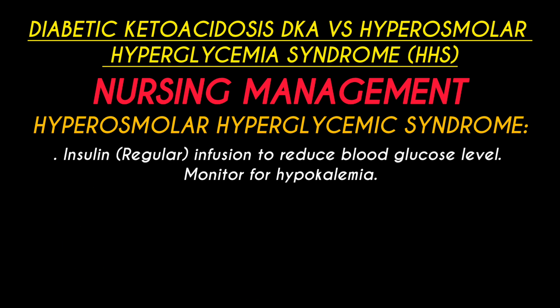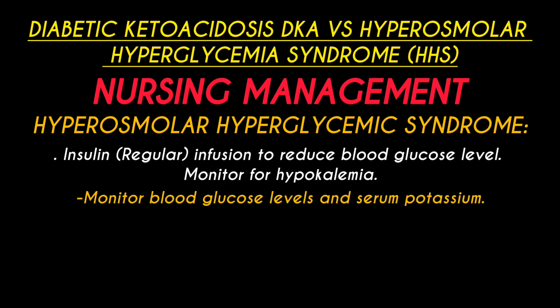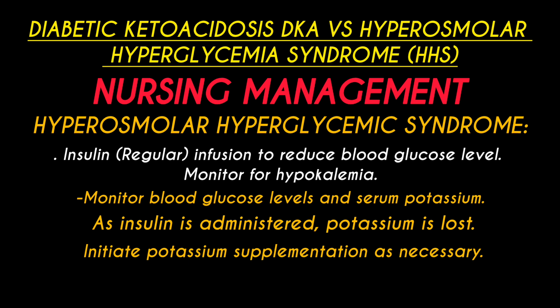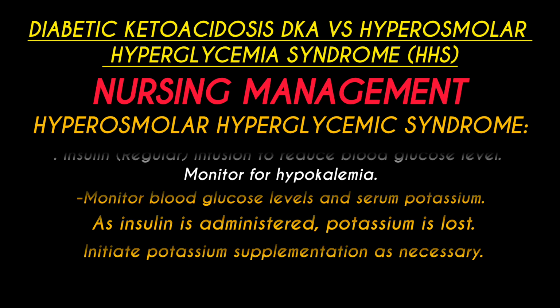Insulin regular infusion to reduce blood glucose level. Monitor for hypokalemia. Monitor blood glucose levels and serum potassium. As insulin is administered, potassium is lost. Initiate potassium supplementation as necessary.